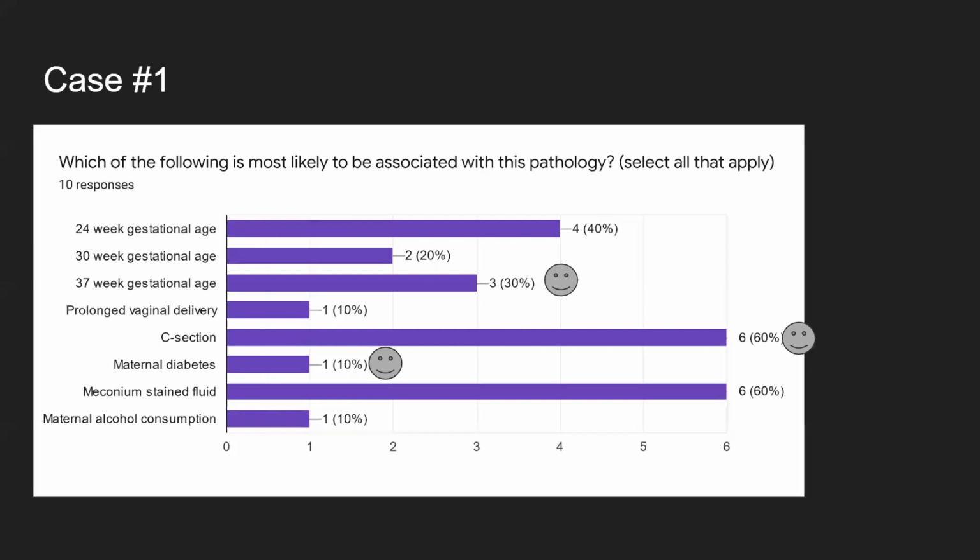And then again, meconium stained fluid is more post-term, and that would be the meconium aspiration syndrome, obviously, and that actually is not associated with TTN as much as it is MAS. And then maternal alcohol consumption doesn't have any relation. That was just kind of in there to throw you off.